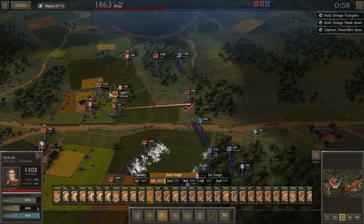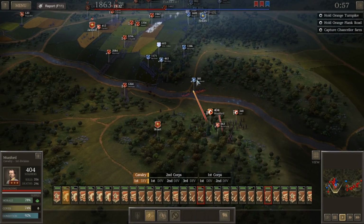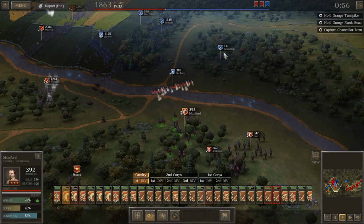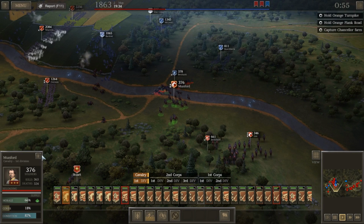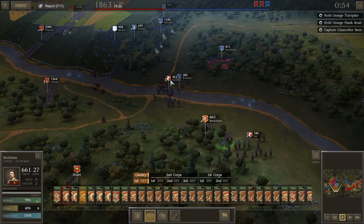Nichols, I want you to deal with that threat to the flank. Okay. Munford's brigade. We've got cavalry to the enemy rear, although it looks like they may have troops in here. Munford. I didn't even look to see what weapons you have. It seems like all the Confederate cavalry have Lamat revolvers, so that's fine.